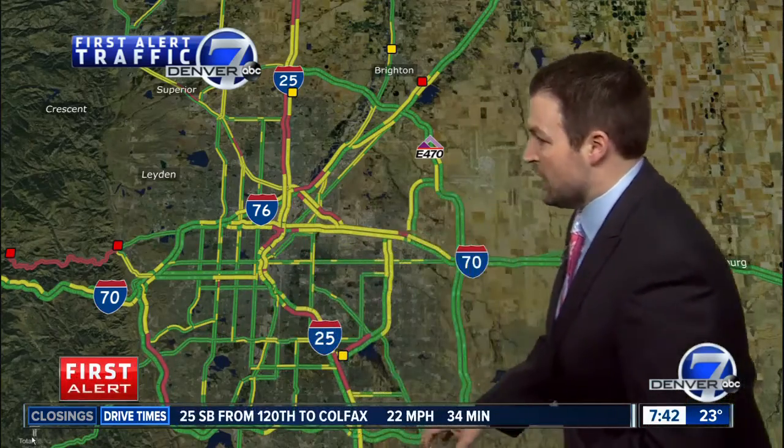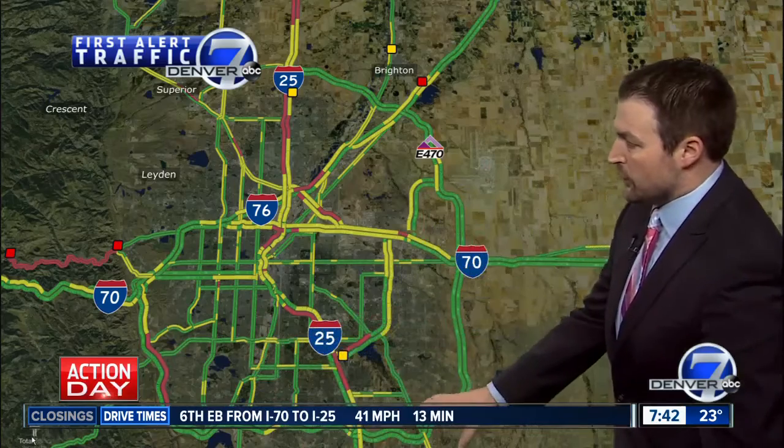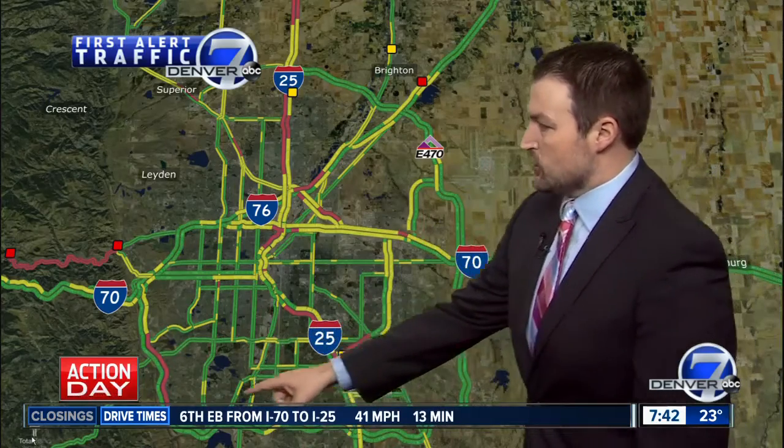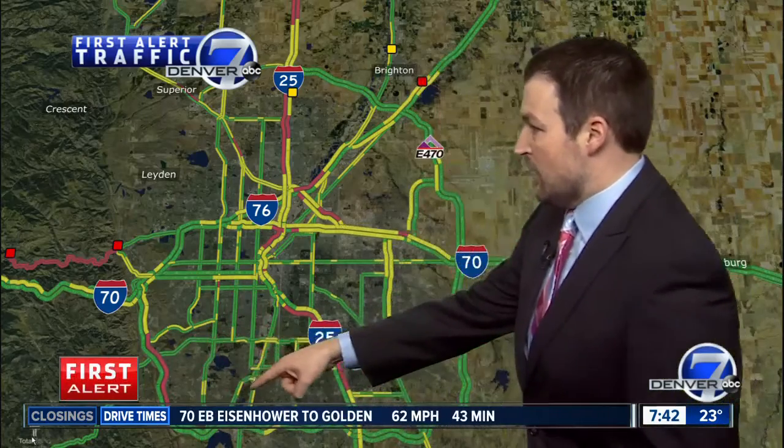6th Avenue eastbound is starting to clog up, starting at about Wadsworth. And then, of course, the drive on 225 approaching I-25 is clogging up there. Slow past Cherry Creek Reservoir, and then your Denver Tech Center drive is going to be a mess. Looks like westbound 470 now, heading into Morrison, is starting to slow down as well. Probably means we've got snow falling in that area now.